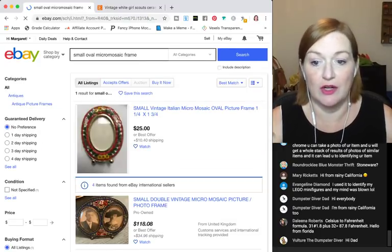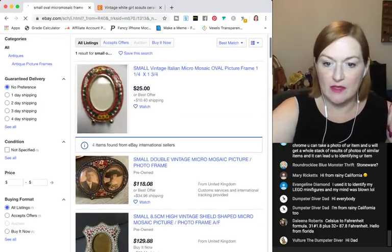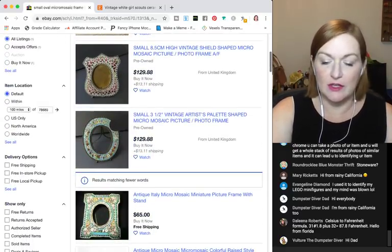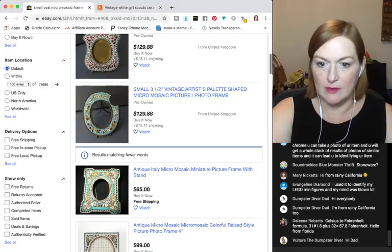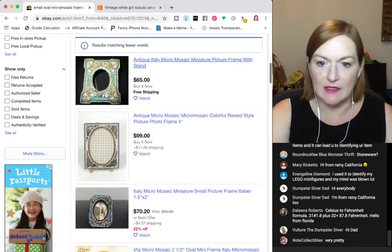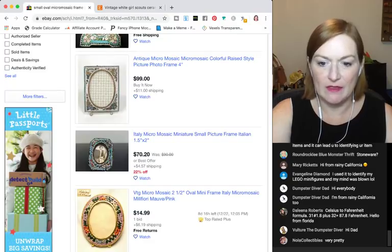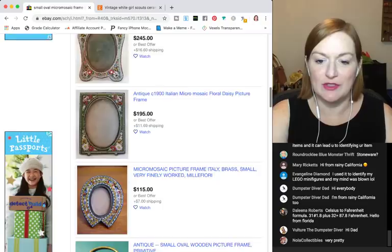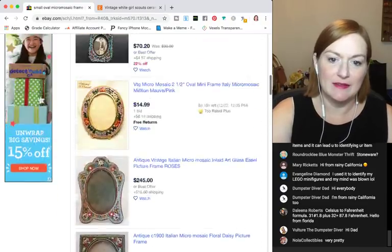Do we have a winner? We've got this one. This one is not a hanging one, but $25. There are people that just, that's their thing. Look at this one. Ooh, fancy. That's expensive. Mine doesn't have a stand, so mine's hanging on the wall. The hanging on the wall type. Yeah. I was double checking to make sure I didn't miss any little feet.